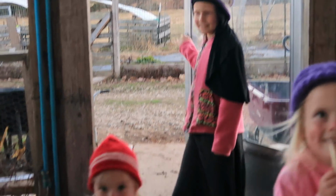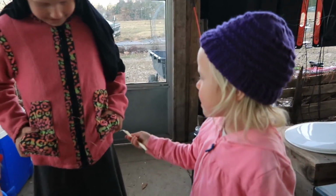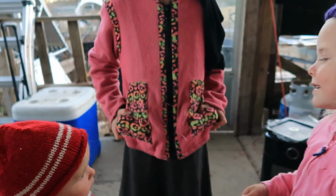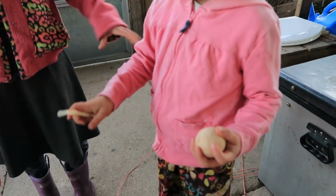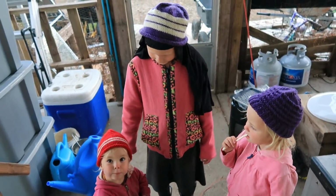Hi, sweet girls. What'd you find? Eggs. Ooh. Two eggs in each of Esther's pockets. Wow. And I'm holding an egg and Abby's holding an egg. So fun. Egg collecting together.